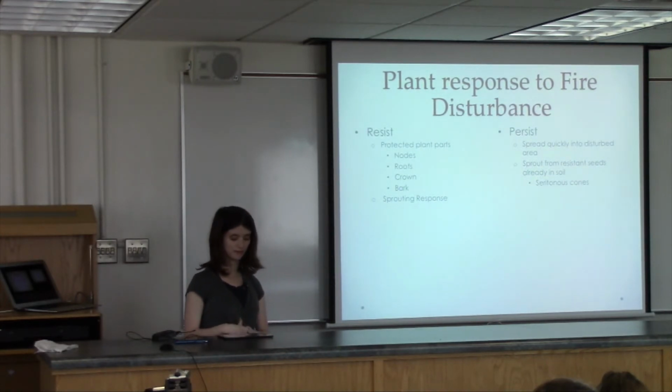Plants subsist after a fire disturbance through two main pathways. Either they spread into a disturbed area quickly, or they sprout from protected seeds that were already present in the soil bank. A species that has resistant long-lived seeds can slowly build up thousands of dormant seeds in the soil. This sheer immensity of scale means that it is probable that at least a few will survive and be in good position to sprout after a fire.